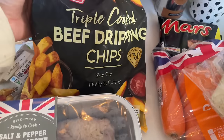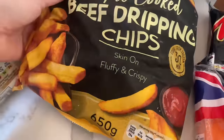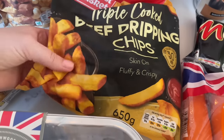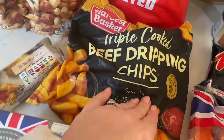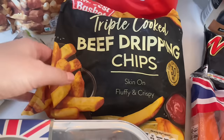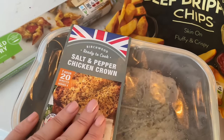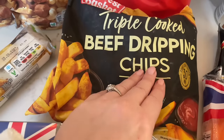Some triple cooked beef dripping chips. Now, I never get... Oh, they've got skin on as well. I didn't know that. I never really buy frozen chips unless it's fries for a Friday night. If we're doing burgers, I usually cook my own chips, but I really can't be bothered. If I'm going to make the pie tonight on a Friday, then I need to make life as easy as possible. That's what I was thinking anyway when I bought these.